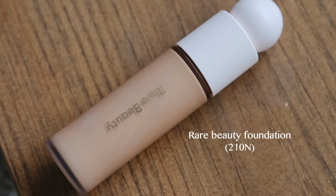So the first one that I want to talk about, I feel like this is definitely the most expected foundation for me to talk about, and it is the Rare Beauty foundation. So this is a product that really caught me by surprise. I had zero expectations going into it. I really didn't think that this would be something that would be so mind-blowing for me, but it really has become probably my most used foundation of the year.